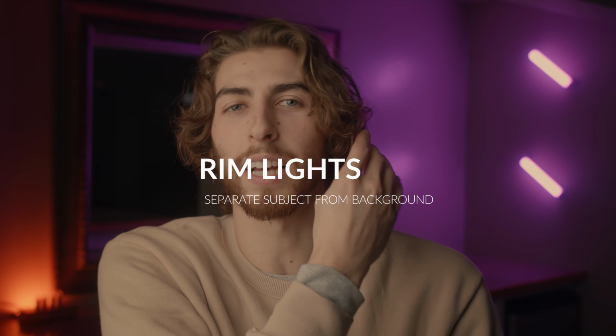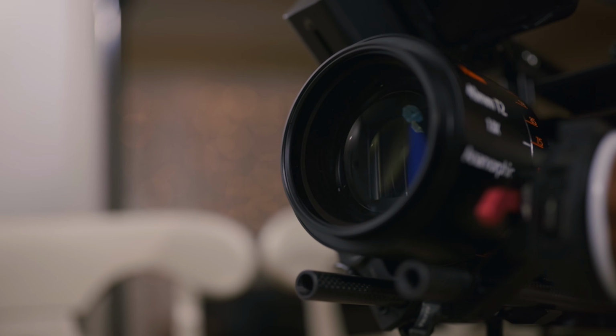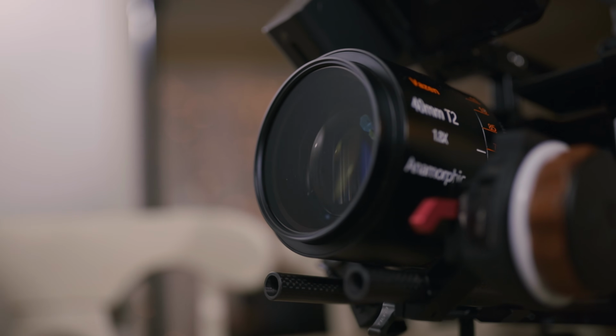And rim lights like this do a really good job of just raking the side of your subject's neck, hair, shoulder, and separating them from the background. And I'll be completely honest with you here, since I was shooting with Vazen Anamorphics, beautiful lenses, I pointed that hard light directly at the camera because I just wanted to play with the beautiful flaring that you get when shooting in anamorphic lenses.